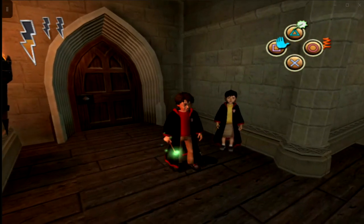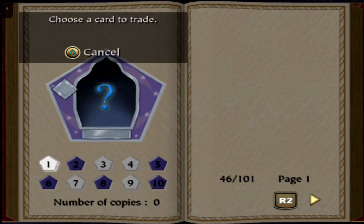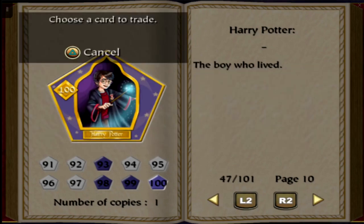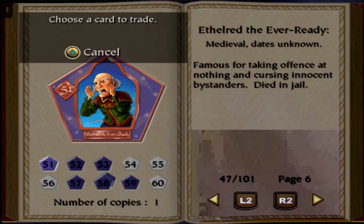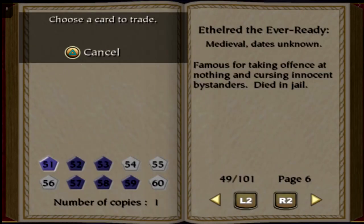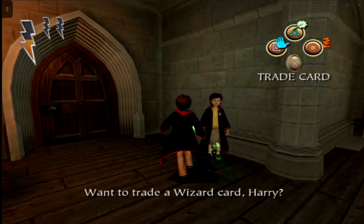Fancy trading wizard cards, Harry? Why not? Want to trade a wizard card, Harry?